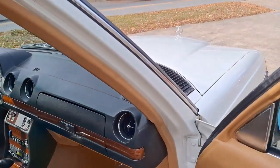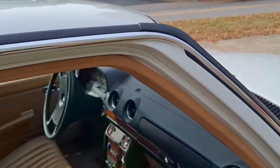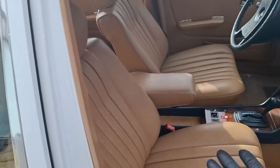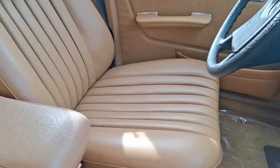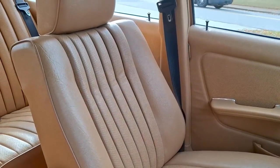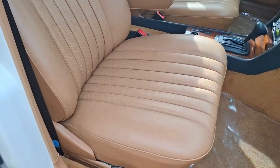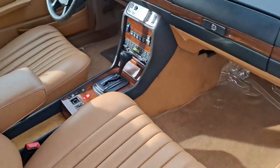Check out the windlace. It hasn't lost any of its coloring. The B-pillar piping here hasn't lost any of the coloring. This is what it would look like in 1984 when you bought it from the Mercedes showroom. Look at the seat. That is a perfect condition 84 300D seat. You can't really use the word perfect too much with classic cars. I've never seen a perfect one, but I mean, I don't know if you could beat this.